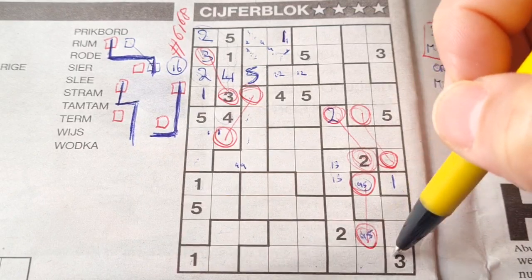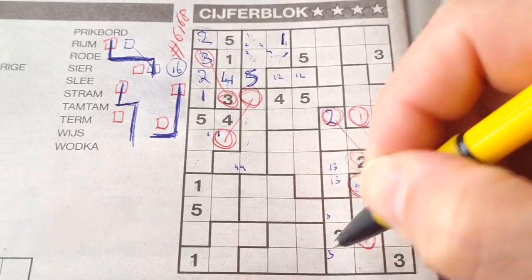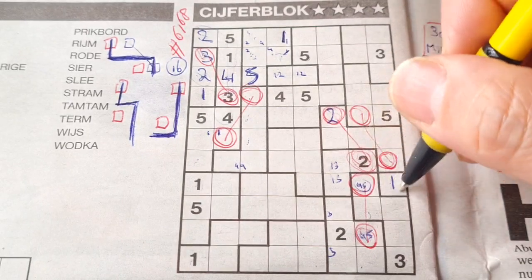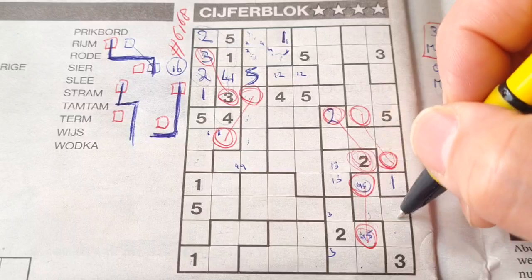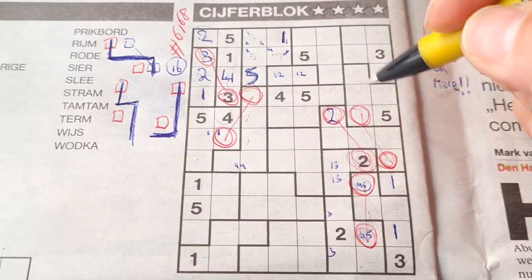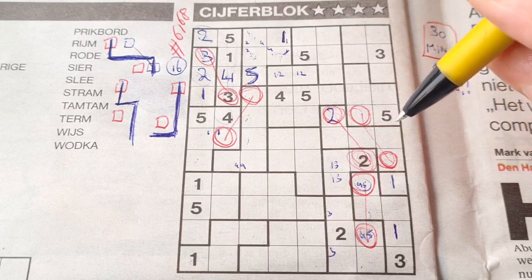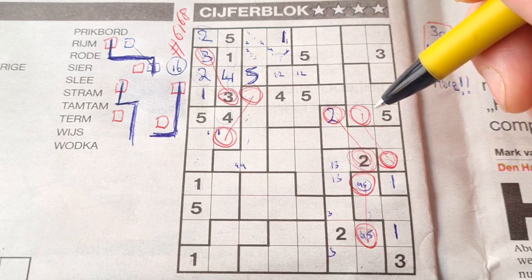This box can be a 3, so the 3 could be here, could be there. These 2 boxes can be a 1, so 1 box left for the 1 in this area, should be there. Need a 2 here, okay.